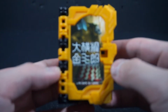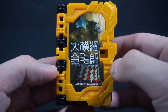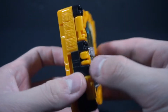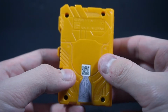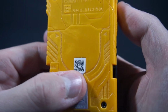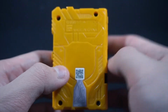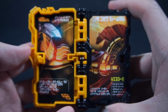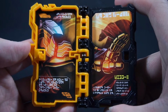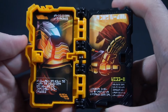So here's the Kin book. This is like a really custard, not custard, but like a really deep yellow. Darker than Tri-Care Barrels. QR code for Gambarizing and the transformation page. This one's probably my favorite. I just like the bareness and obviously the axe.